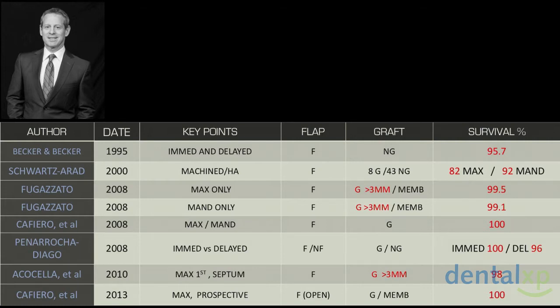You have immediates, you have flap, you have no flap, you have grafting, you have no grafting. Some of them grafted the gaps around the implant if they were greater than 3 millimeters, if they were greater than 2 millimeters, if it was equal to 3 millimeters. Some grafted, some closed the gap, got closed over the socket with primary closure. Some didn't.